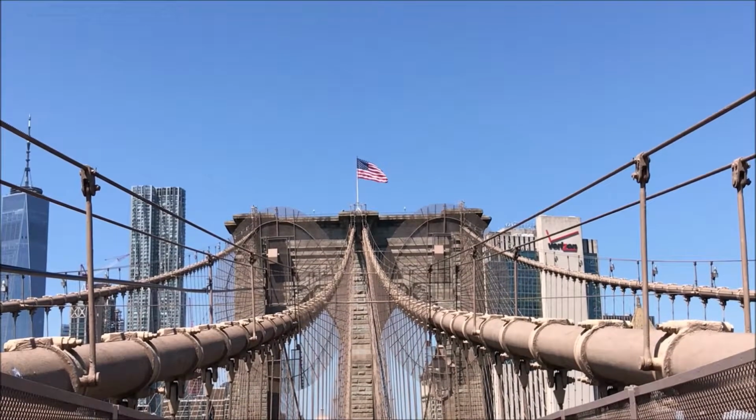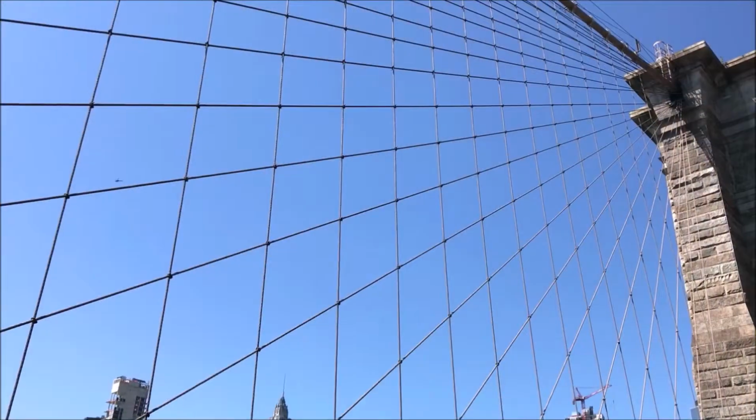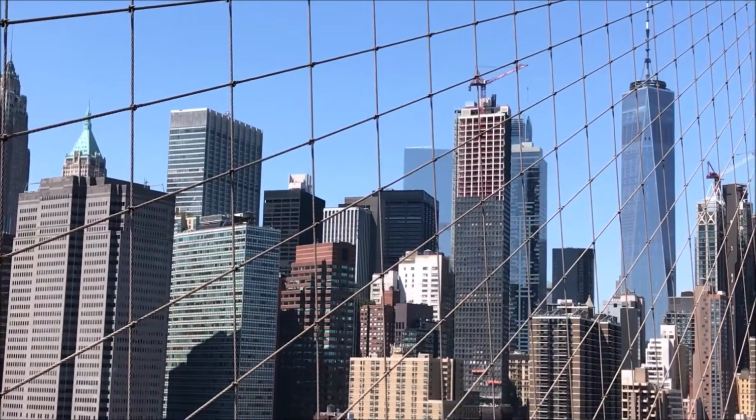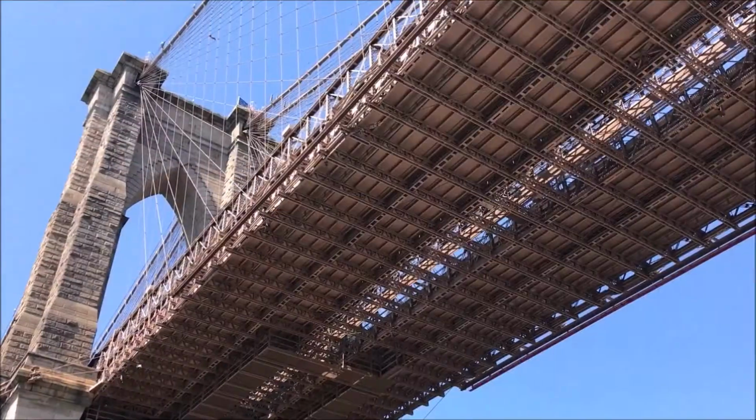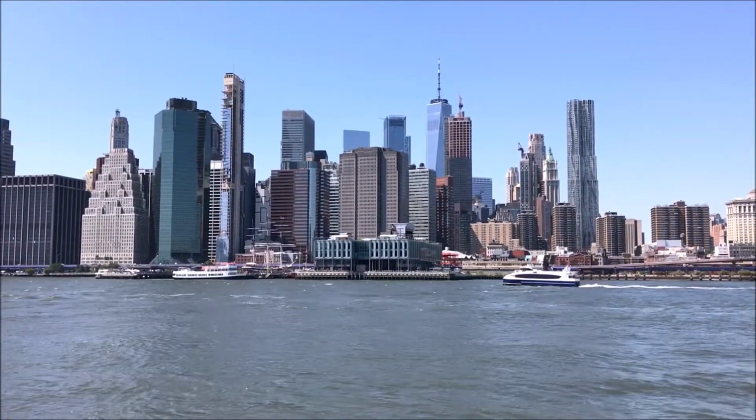When you get toward the middle of the bridge, you can take incredible shots of the suspension cables. It's hard to get a bad picture from the bridge. It's just amazing. And it's also cool to see the bridge from below, and you can best do this on the Brooklyn side. And make sure you put on sunscreen, because I got burned walking across the bridge.